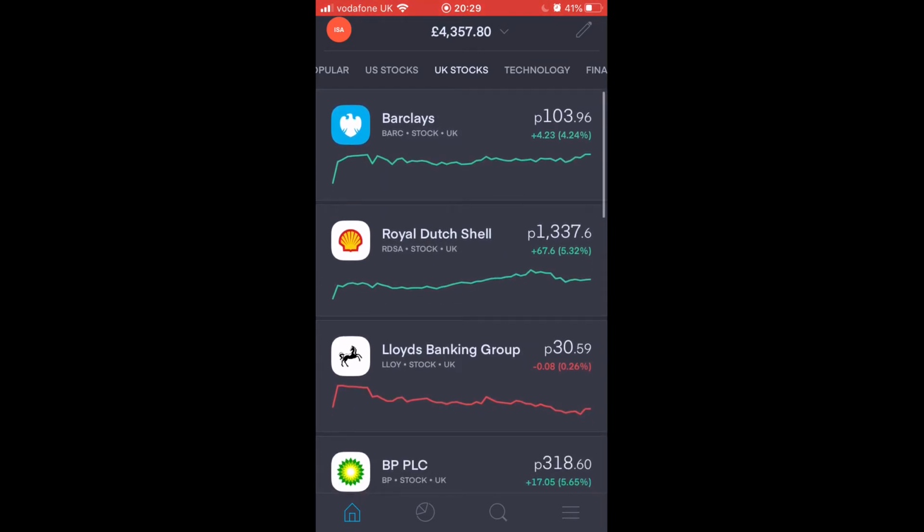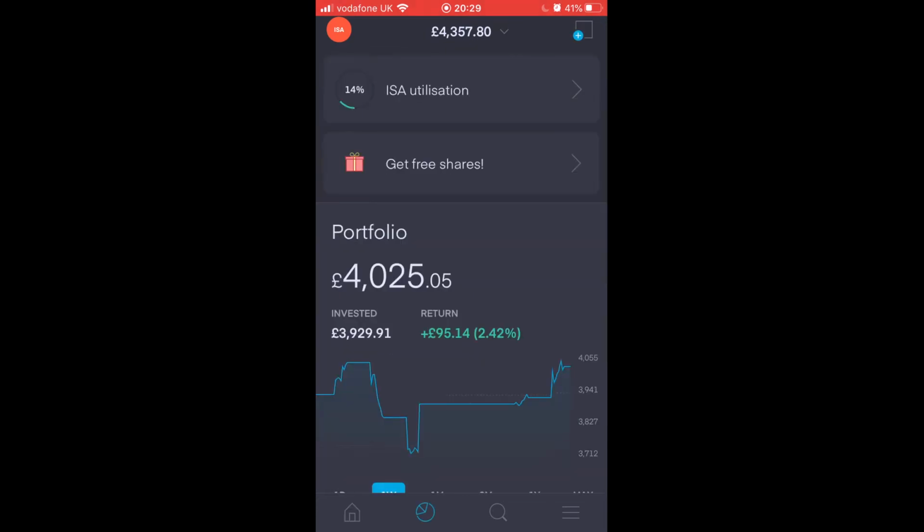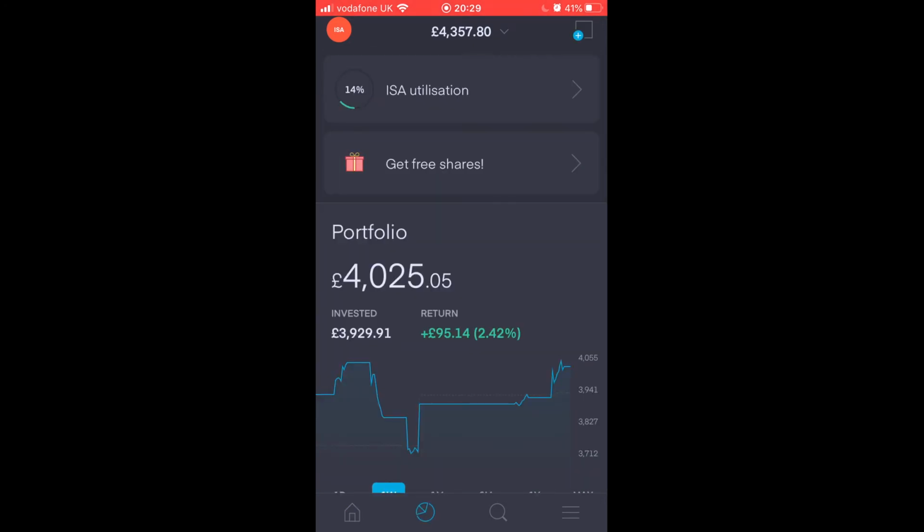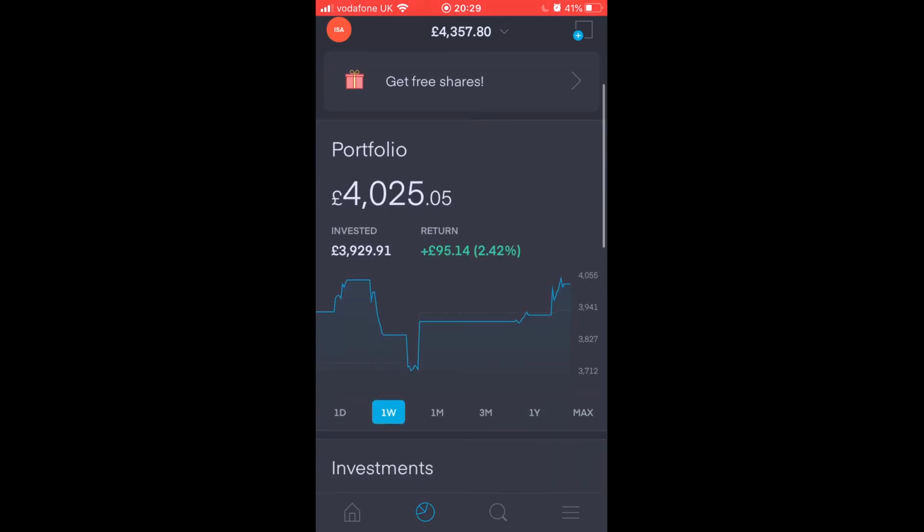Anyway, let's go back into the Trading 212 portfolio here. And I'll try and keep this a bit shorter because I cannot be bothered talking for another 10 minutes again like I just did. With that out of the way, we'll head to my portfolio page as usual. And here we go.